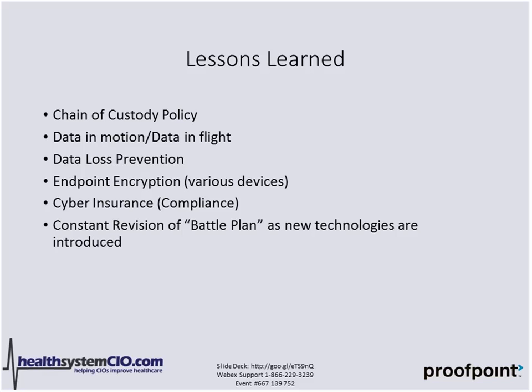Constant revisions and the battle plan. As new technologies are introduced, you need to ensure that you're prepared, because at the end of the day, what you need to do is have an outlined plan and make sure that you test out that plan on an ongoing basis.